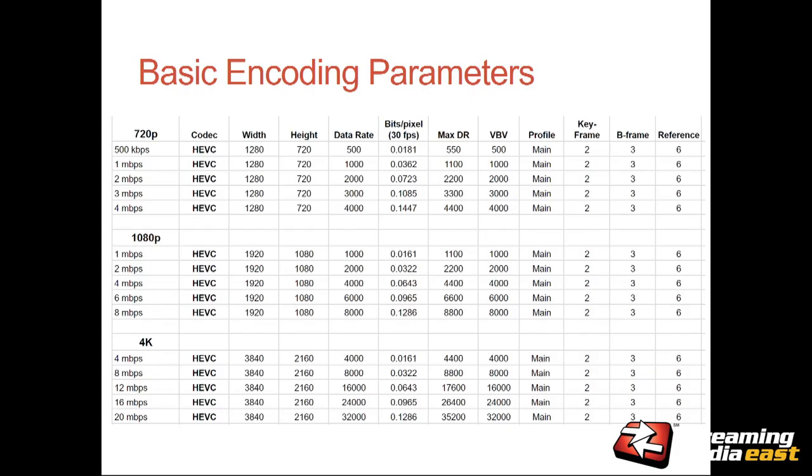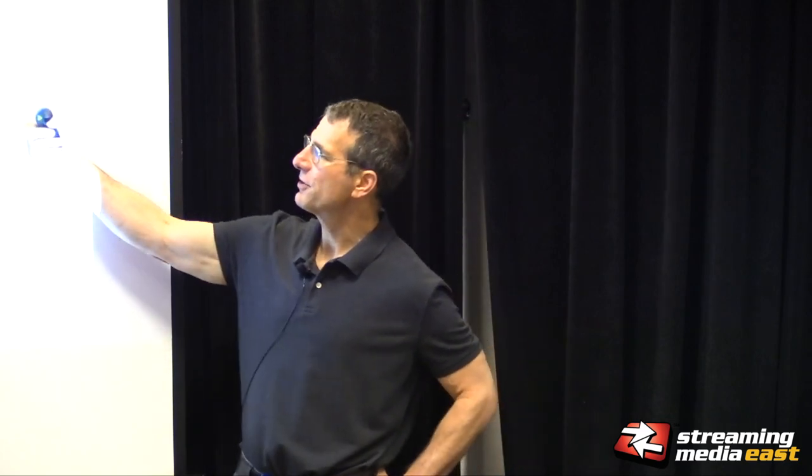Here are the three resolutions we tested at, and we tested at five data rates at each resolution. So we not only wanted to see what it looked like at one data rate, we wanted to see what the progression looked like over the various data rates. The parameters that I used, you can love them or hate them, but these are the ones I used. We used the main profile, not Main 10. We had a keyframe interval of 2 seconds, 3 B-frames and 6 reference frames. We just wanted to pick one set of parameters we'd apply everywhere, and those are the ones that we chose.